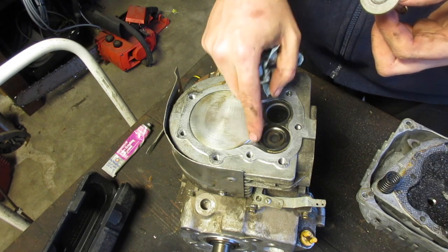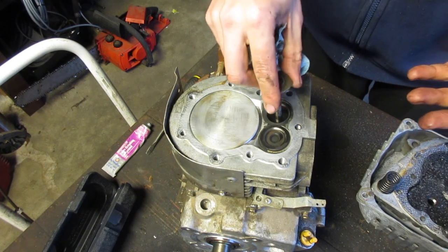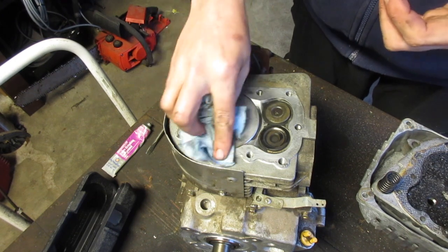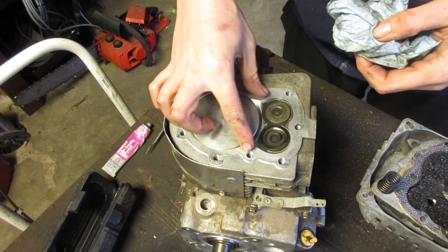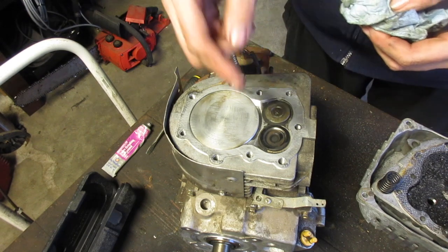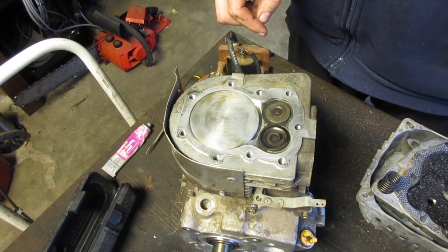I don't know if that's a Tecumseh thing or someone did that. I don't understand why they would do that, but I would understand why the manufacturer would. It's just a more efficient design. When you modify a Briggs, this is actually the same level as the exterior around it. You shave that off to allow better flow. I'm going to do the same thing for the other one, and then we'll put the head on.